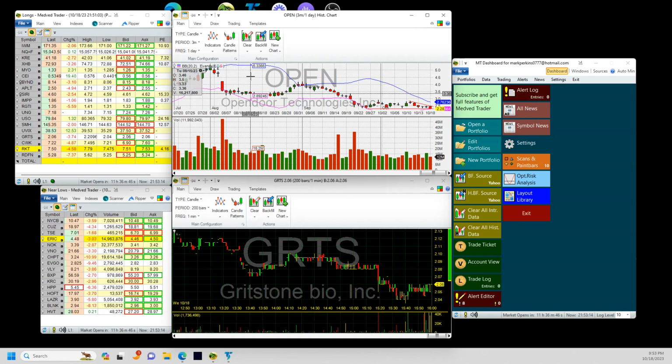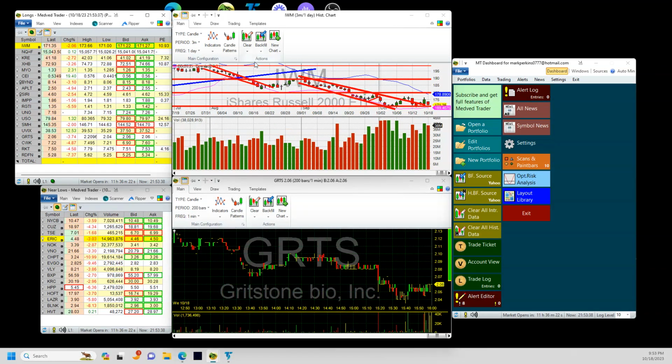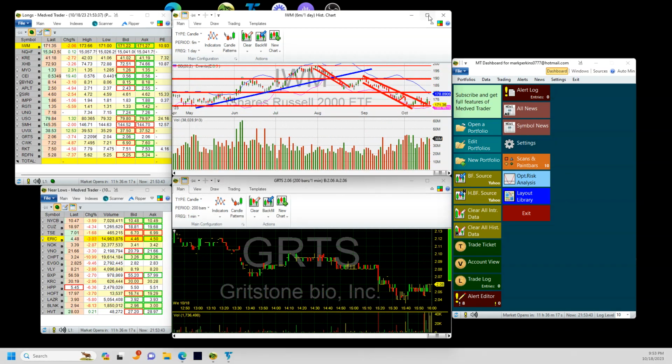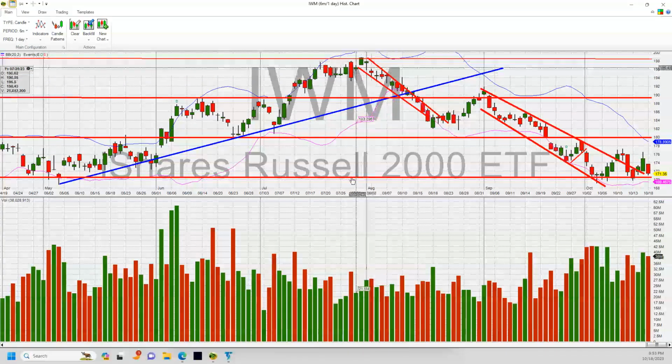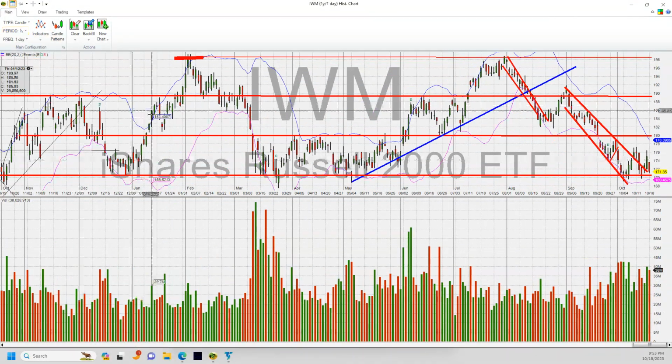The percentage moves were a lot higher, at least on my watch list, and I'm spread out on my watch list. I've got semis, Nasdaq, banks, housing, small caps. A lot of people don't look at small caps, but I think looking at small caps can tell you a lot more than looking at the S&P or Nasdaq. Well, maybe not the Nasdaq, but there are so many banks and small companies in the Russell that are really pivotal in the economy.